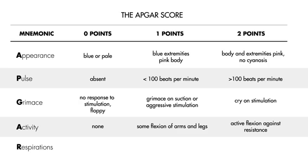For respirations, if they're absent, you award 0 points. For weak, irregular, or slow respirations, 1 point is awarded. And if the baby is strongly crying, you give them 2 points.